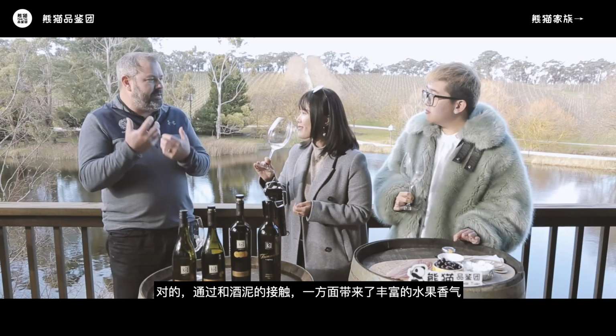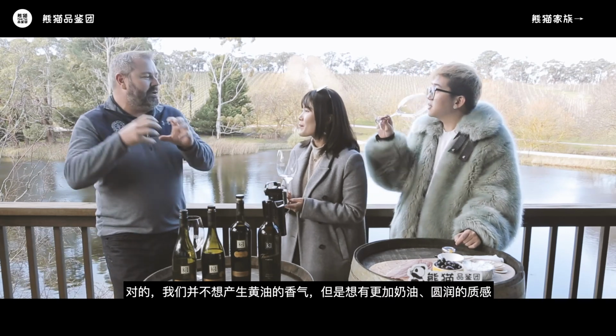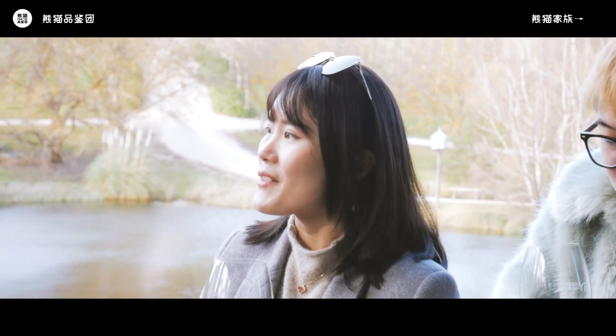Yes, it's got, so we're building the weight and the fruit sweetness with those lees. We also reduce the appearance of acid, and we do partial malolactic fermentation as well, which gives you that creamy. So absolutely. We do partially. So we don't want it to look like butter, but we want it to look creamy and generous.